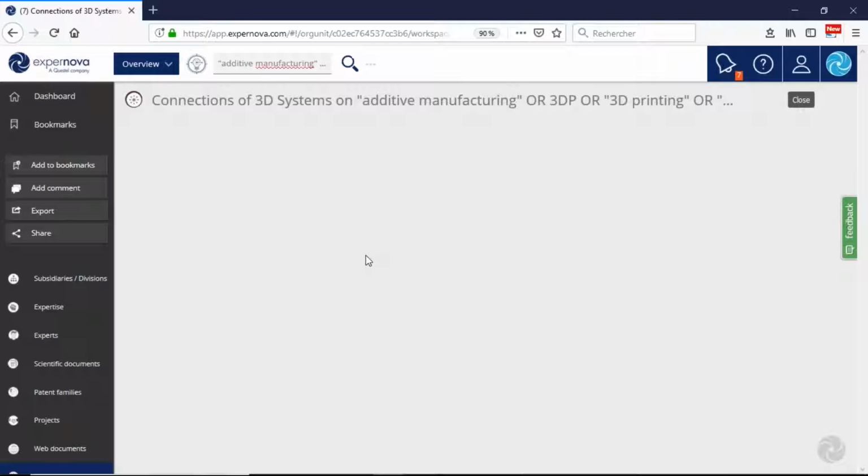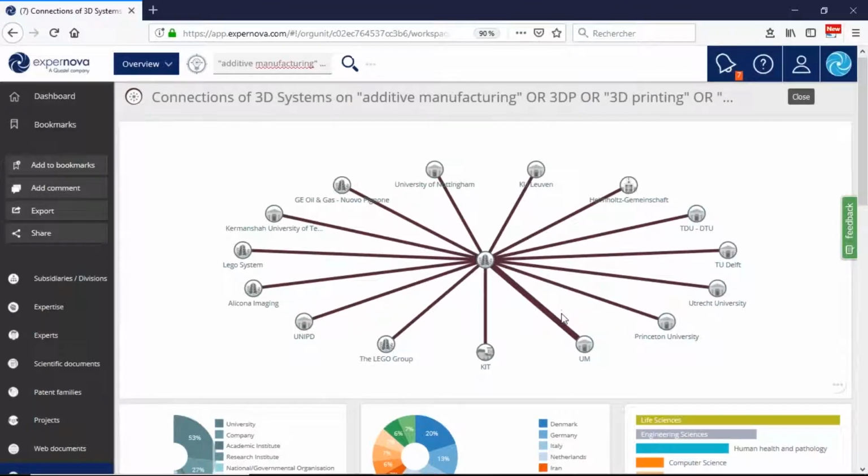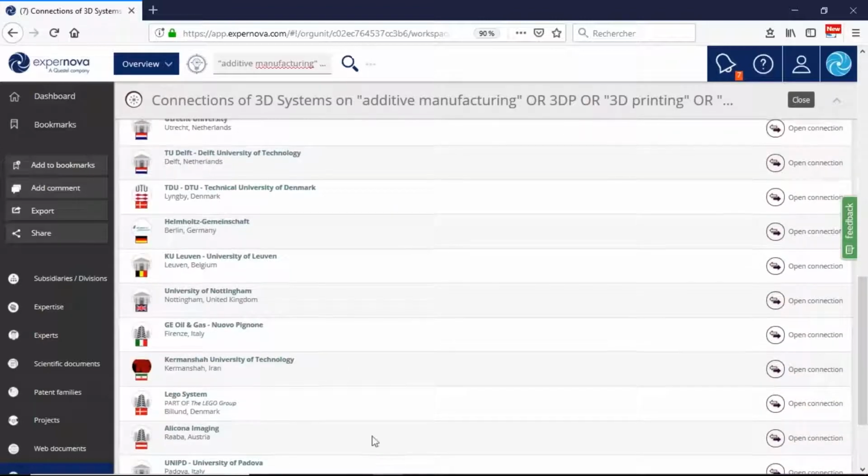So here you can see the organizations with which 3D systems collaborates or has collaborated on 3D printing. So in the middle, you have the 3D systems, and all around you have all the organizations with which 3D system has collaborated on 3D printing. You have exactly the same information under the form of a list below.